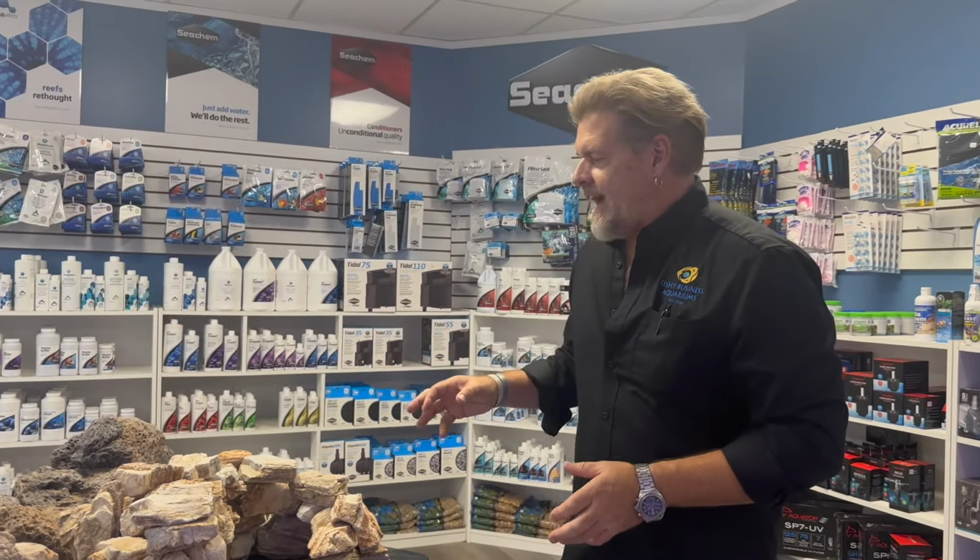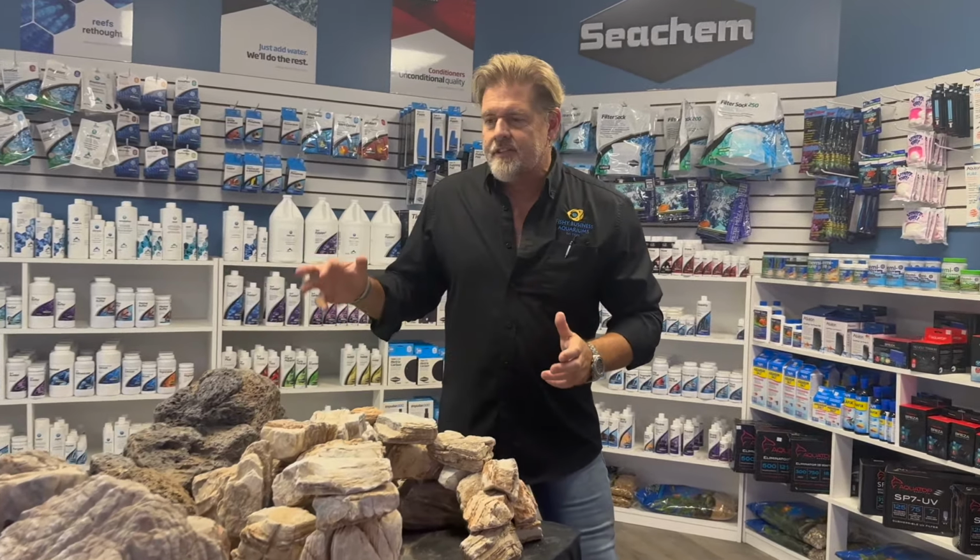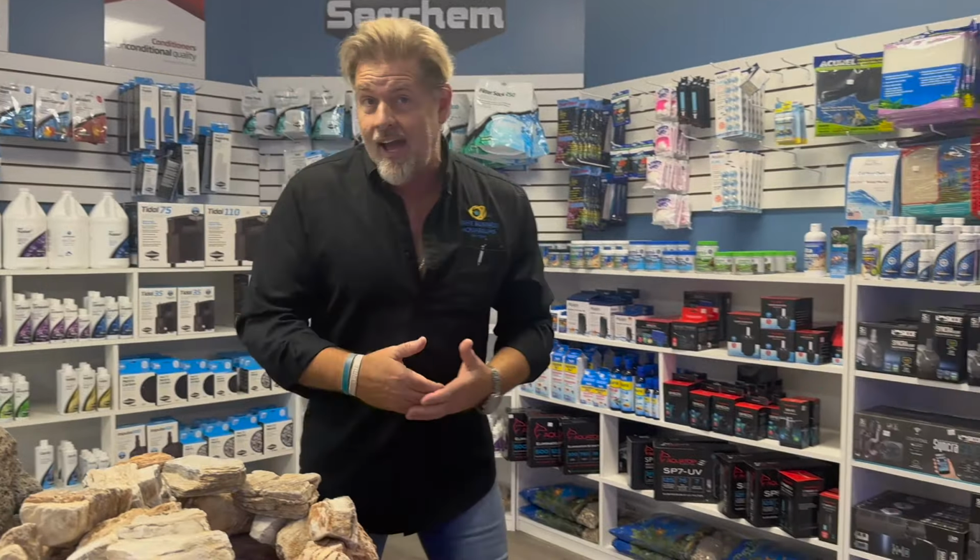One of the things that has happened in the last couple of days is we have gotten a plethora of new rocks. We've got every different type of rock, rocks that we haven't had in a very long time, and it is overfilling the rock room. So we're gonna run some specials coming up, I think this weekend, on some rocks. So you definitely wanna check that out when you come in.